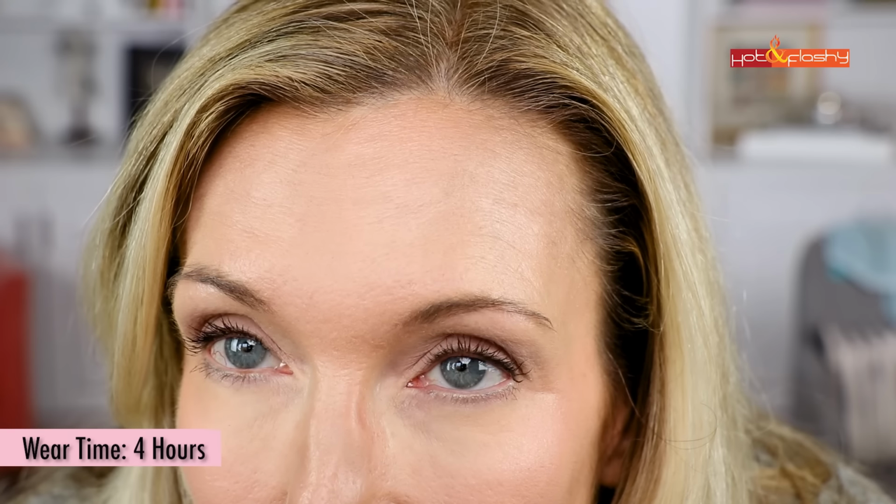At the 4-hour check-in, it still looks great. It wasn't worn off, it wasn't settling into the wrinkles much, and there was a little bit of shine coming through. At the 8-hour check-in, it was mainly still in place. It wasn't really wearing off anywhere.